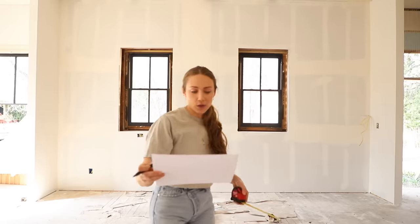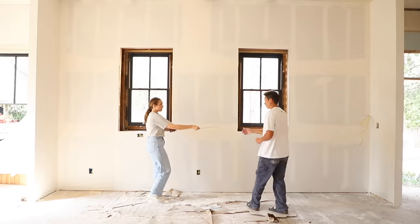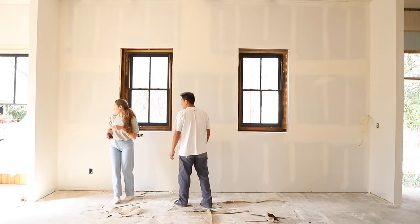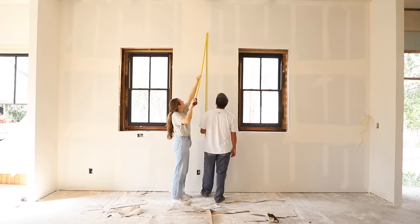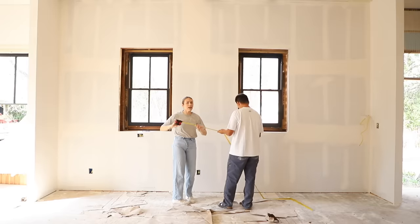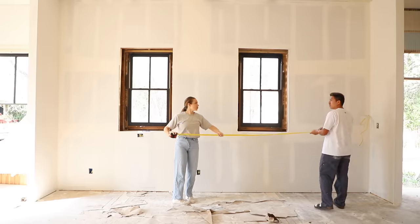So we're gonna start with overall dimensions. Let's measure, can you help me? Measure the whole wall first, so from side to side. We have 211 across and deep 26.5, 137 tall. So our main house, I always say 12 foot, but they're actually not quite 12 foot tall. They're more like 11.5, 137?